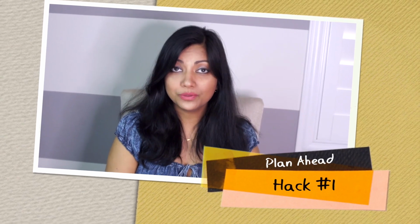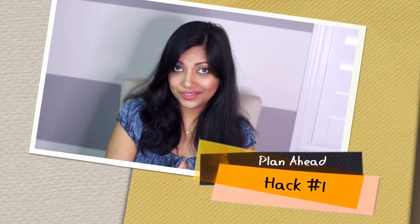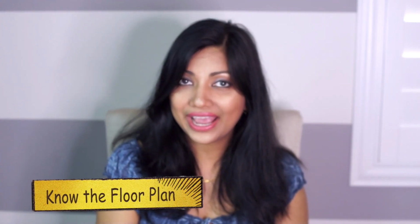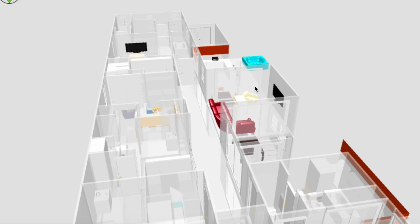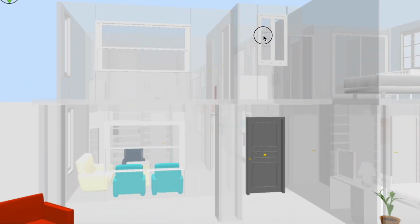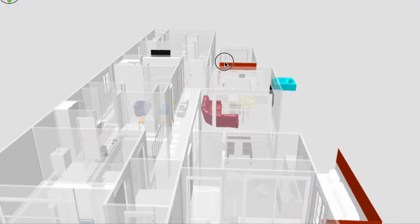Hack number 1, and the most important thing, is plan ahead. Whether you are buying a place or renting, know the floor plan beforehand. I know it sounds crazy, but later it will save you a tremendous amount of time and energy. Once you know the floor plan, it's time to decorate the place virtually. You can use pen and paper or any kind of software. I used a 3D software, the free version of it, and it made my life so much easier.